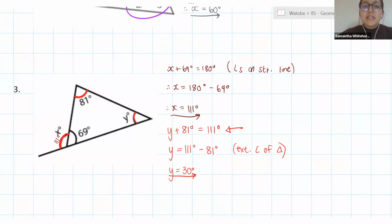Okay, so guys, just so that we're all clear, there are other reasons you can use to find these. You could have found y using the sum of angles in a triangle, and then found x by using the exterior angle of a triangle. As long as your reasons make sense with your working out, sometimes there is more than one way to do a question. As long as you've got all your reasons down, you will always get the marks. Okay, so those are our two values for x and y.